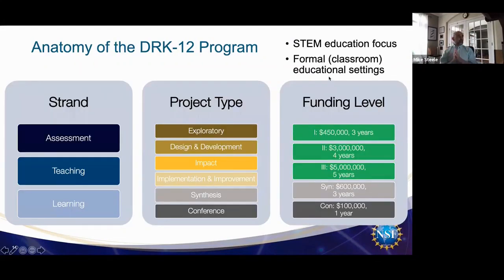We'll share a little bit here about the anatomy of the program, because this is another place where we tend to get a lot of questions. There are three categories here that I want to talk about. Strand is what you're thinking about doing for the project. What's the focus of the project? Is it teaching? Is it learning? I realize those two strands are very interrelated. As a former DRK-12 awardee myself, a lot of times I feel like, is this really a teaching study or a learning study? And in reality, it usually has elements of both. But in selecting a strand, think about what you want to foreground and what you want to background.